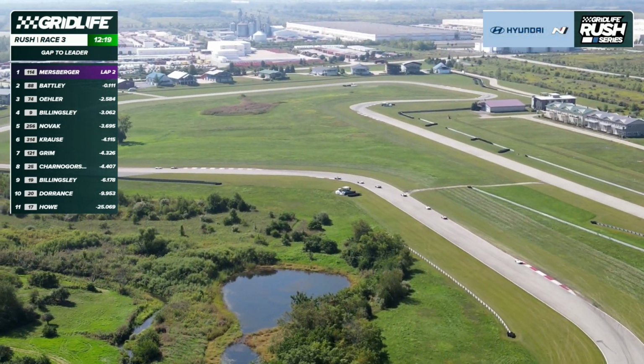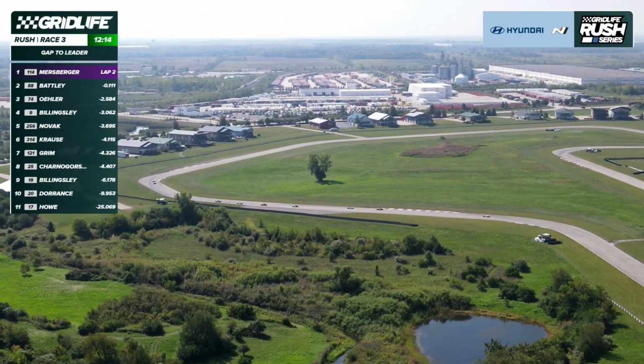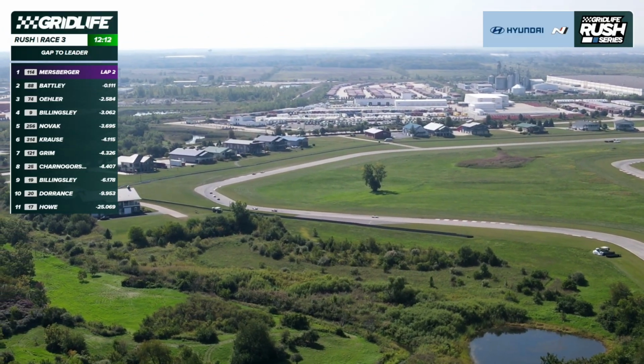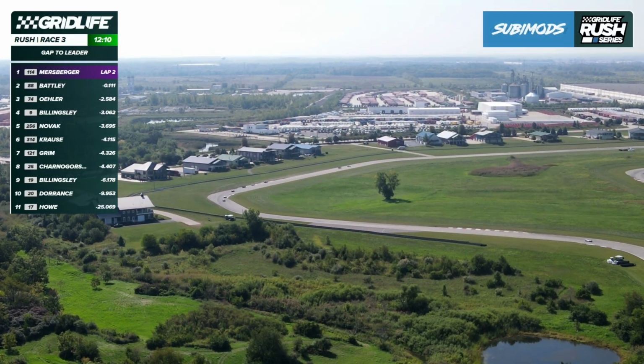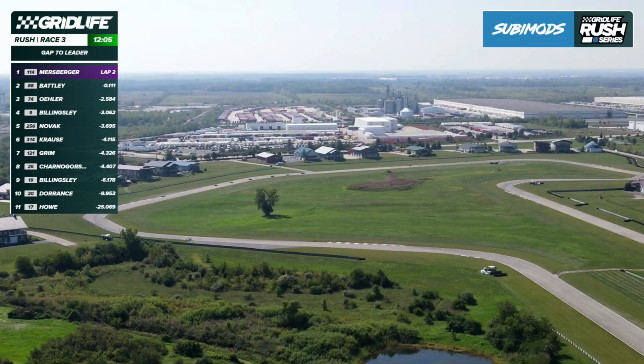Yeah, that's exactly what Batley needed to do. He needed to get his car out in front and put the play into Mersberger's hands. He needs to figure out a way around Batley now for the first time. Yeah, and Ayler and Billingsley still fighting for third on back, and the rest of the cars are still scrapping for the leftovers from that lead battle.